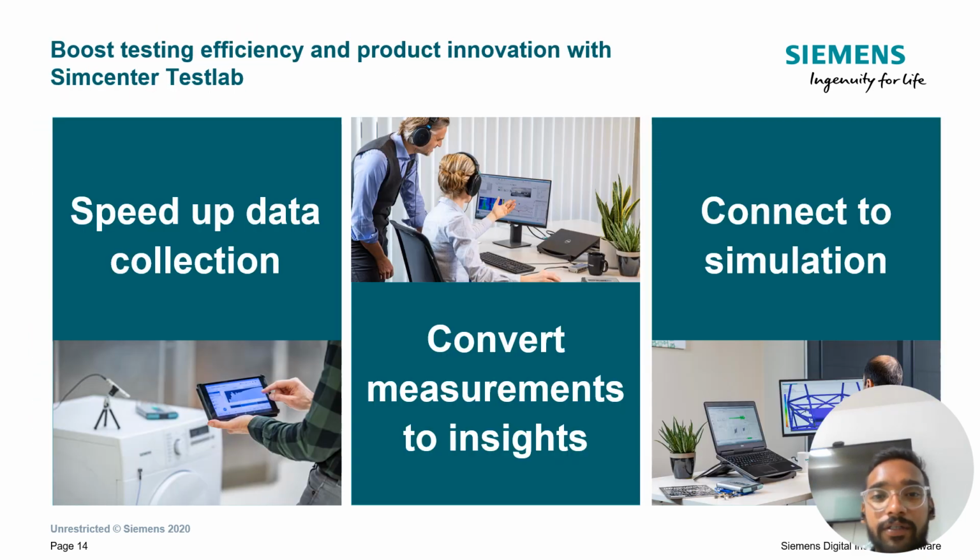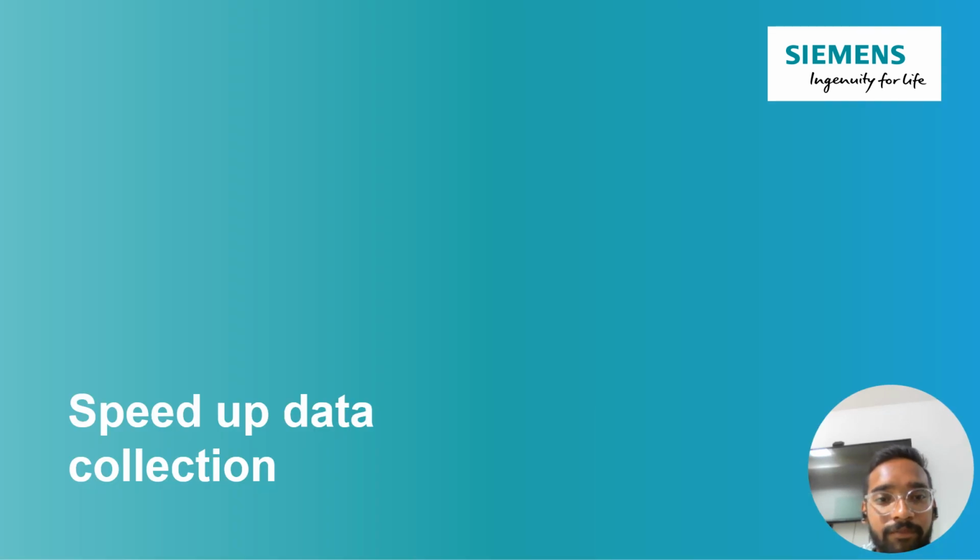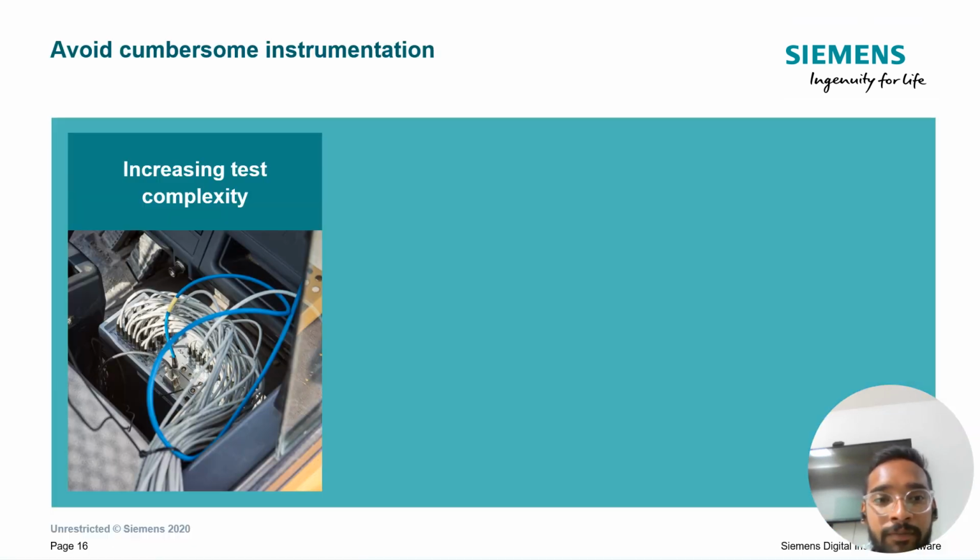So with Simcenter Testlab, testing departments can speed up the data collection, convert measurements into insights, and connect to simulation. Today we are going to show you some examples on our software and explain how more insights can be obtained in less time. So let's look more closely into how we can speed up the data collection.